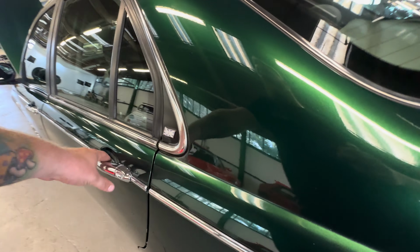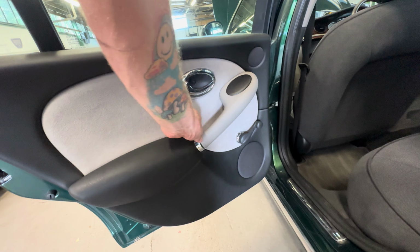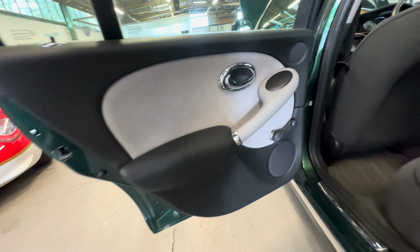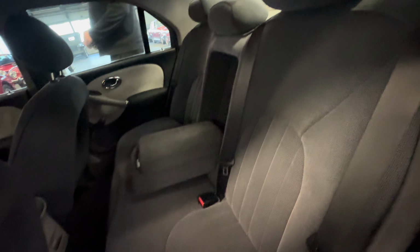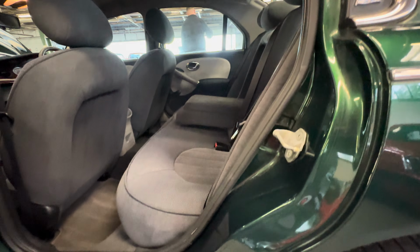Onto the left-hand side rear. Again, lovely and tidy on the door card. No sagging to the cloth. No wear at all to the armrest or around the grab handle or the window winder. And again, left-hand side rear seat. Lovely, clean and tidy on the rear seat there from the left-hand side.